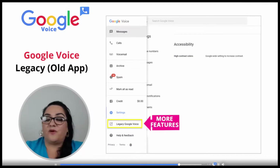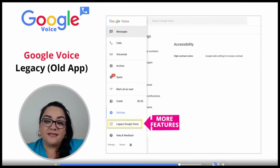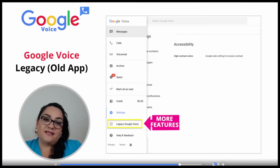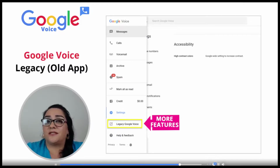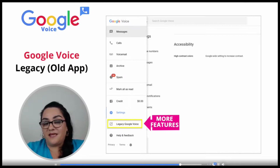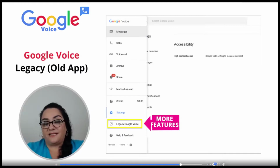And there's a couple more features. When you go to the legacy Google Voice, the legacy Google Voice is their old app. They just recently, well, I'd have to say maybe two years ago, updated the app and made it a nice clean look. But there's some features from the old app that are still really helpful. Most of the features from the old app have now been implemented in the newer version.